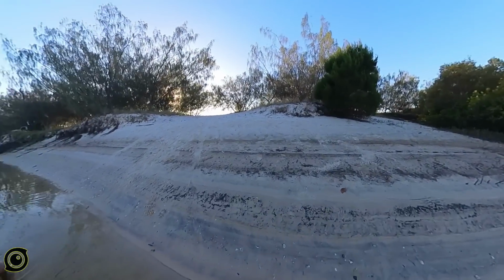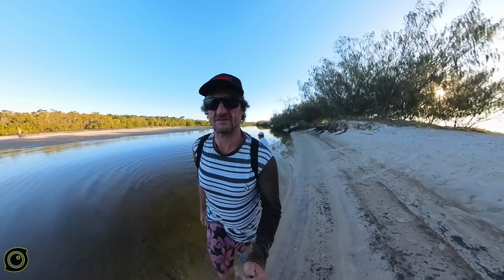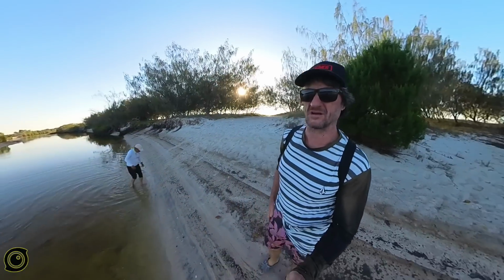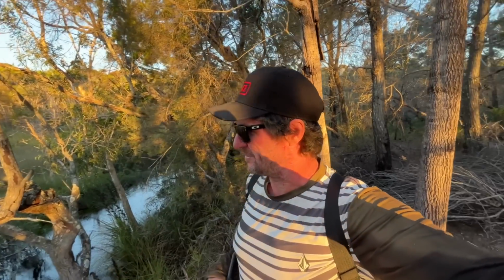Beautiful place, really amazing. This is one of the wonders of the world, this Fraser Island. It's called K'gari in the local language. Wow, this is such an incredible place. There's a freshwater creek here, Coongul Point. It's really cool. Sun's going down over there in the ocean, and it's beautiful fresh water.